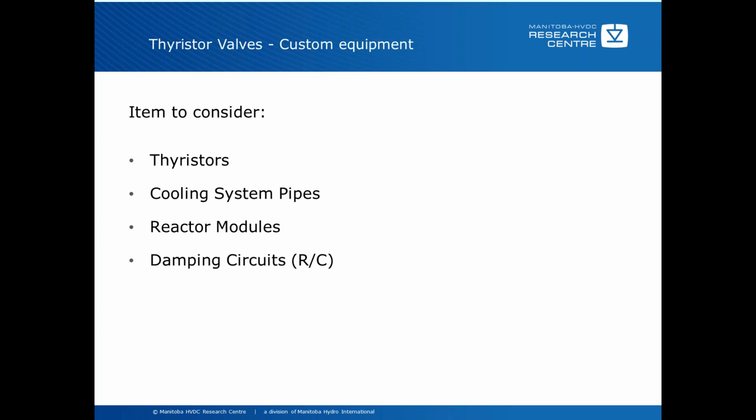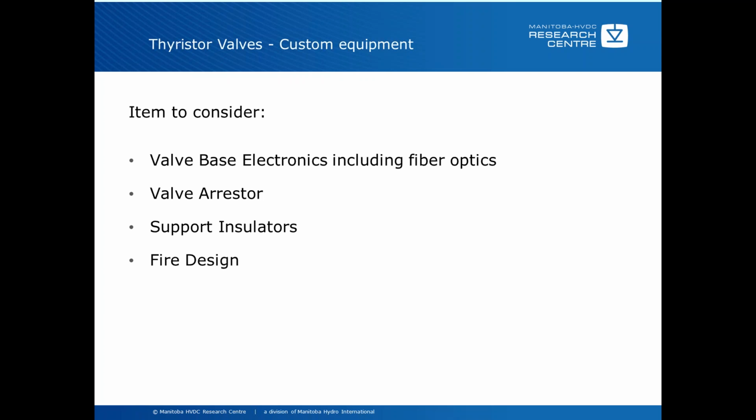So thyristor valves are custom equipment. They're generally only available from the supplier, but surprisingly, lots of replacement parts aren't. So items to consider are the thyristors, the cooling pipes, reactor modules, and the damping circuits. Other items to consider are the valve-based electronics, including the fiber optics, the valve arrestor, support insulators, and also the fire design of the thyristor valve itself.